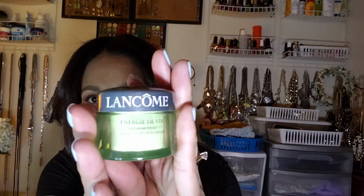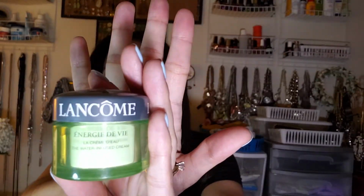It gives me just enough moisture so that my skin doesn't feel uncomfortable right after I wash it, but not so much that throughout the day, as my face gets to its normal oiliness, it doesn't provide an extra layer of oil on my face. And that's what I really like about it. This is the Energy de Vie. It's a water infused cream. Now, if you have oily skin, any moisturizer that is water infused or gel form is going to be great for your skin.